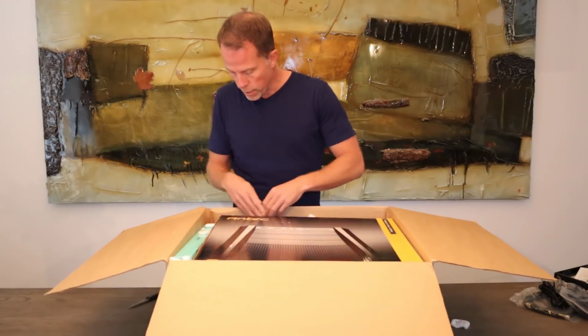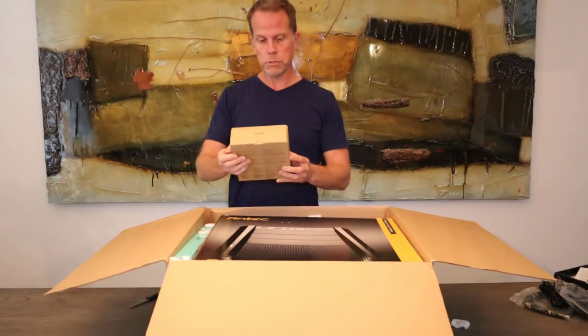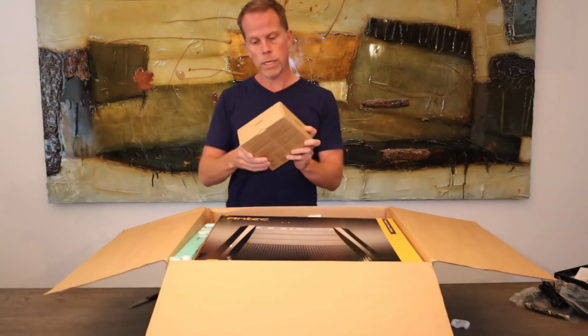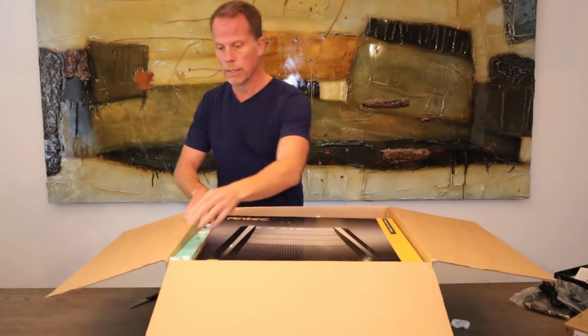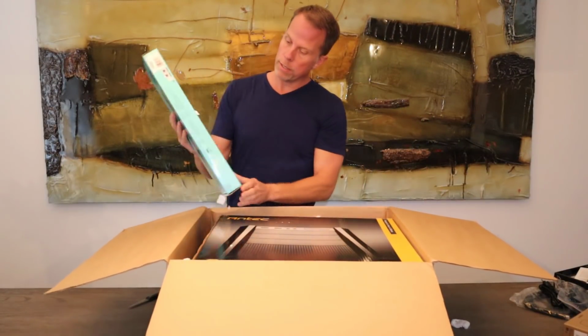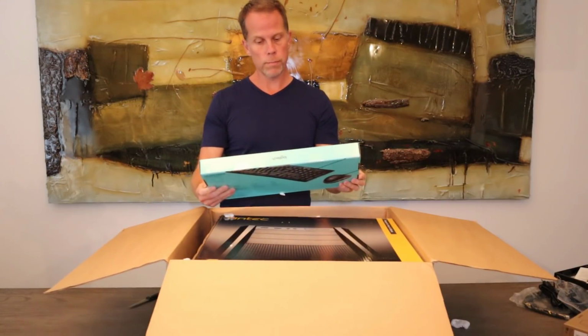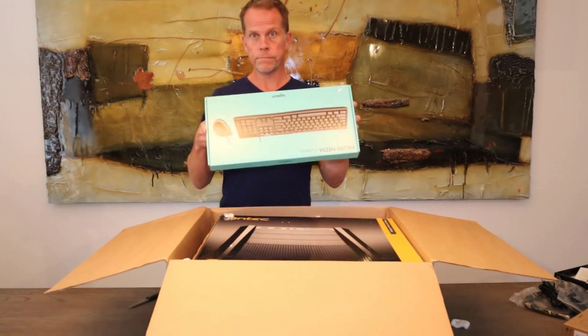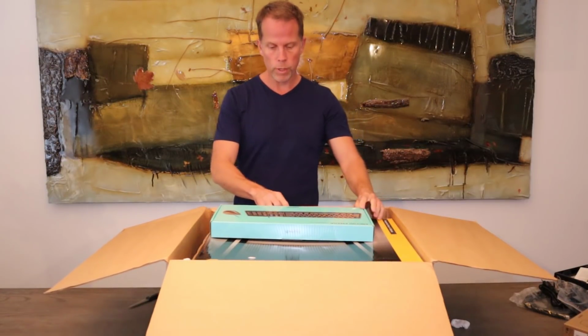Alright, so then what else is in here? We got a Logitech speakers, S120 stereo speakers. I think that was kind of a free thing that came with the computer. And a keyboard. This looks like a combination keyboard mouse. This is wired, and of course you can get wireless keyboard and mouse.